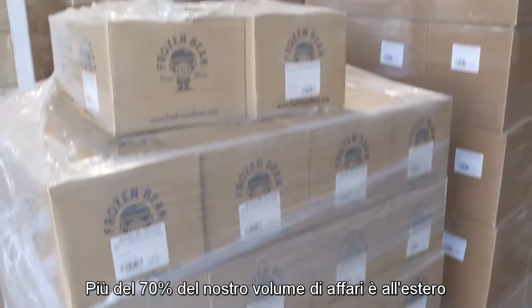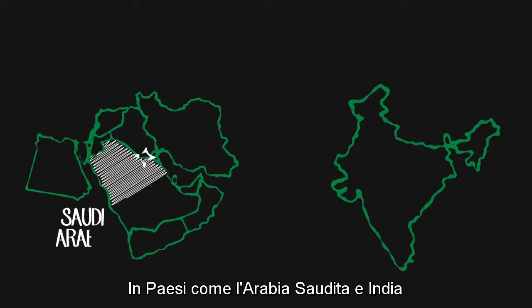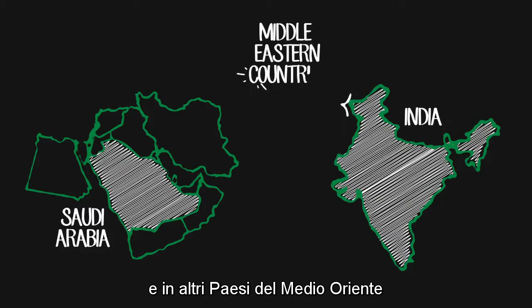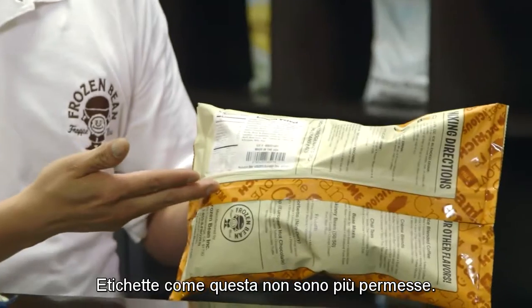Over 70% of our business is done overseas, and international law is changing in countries like Saudi Arabia and India and other Middle East countries as well. We're no longer allowed to put labels on the bag, so now we have to print directly onto the bag itself. Labels such as these are no longer allowed.